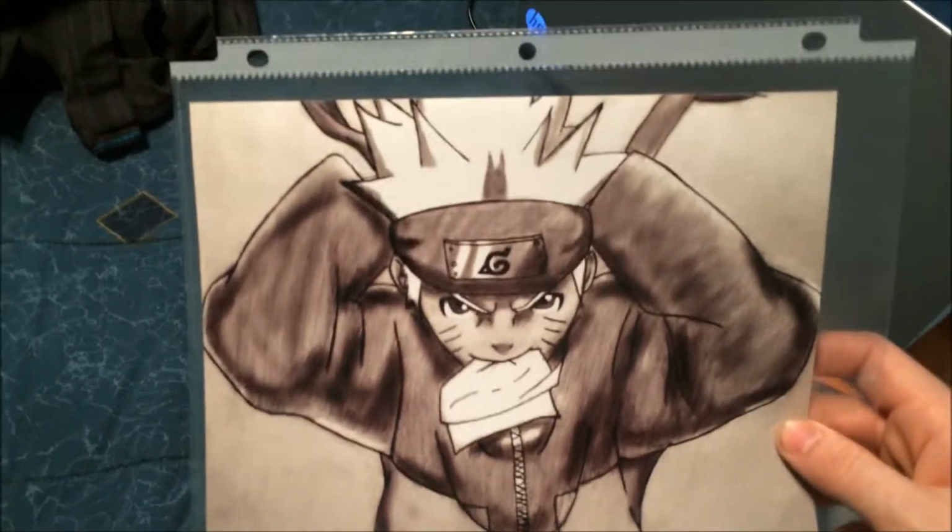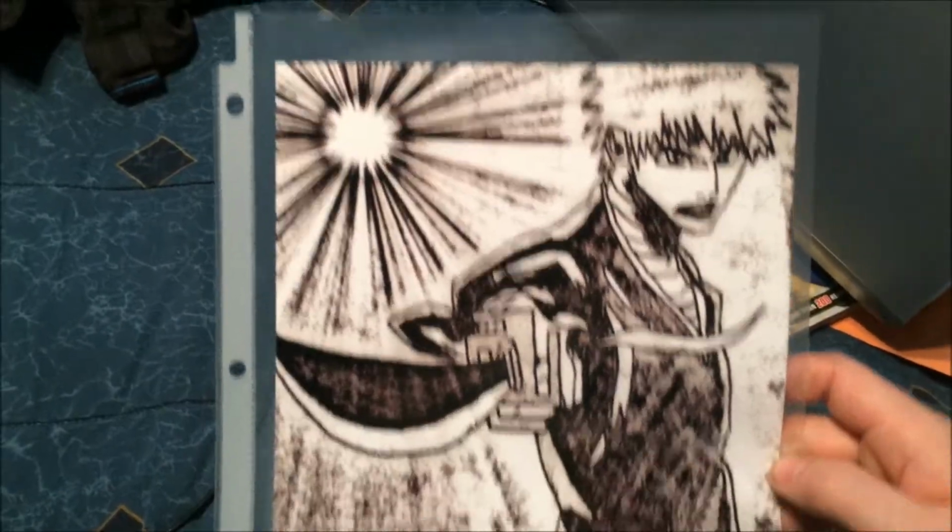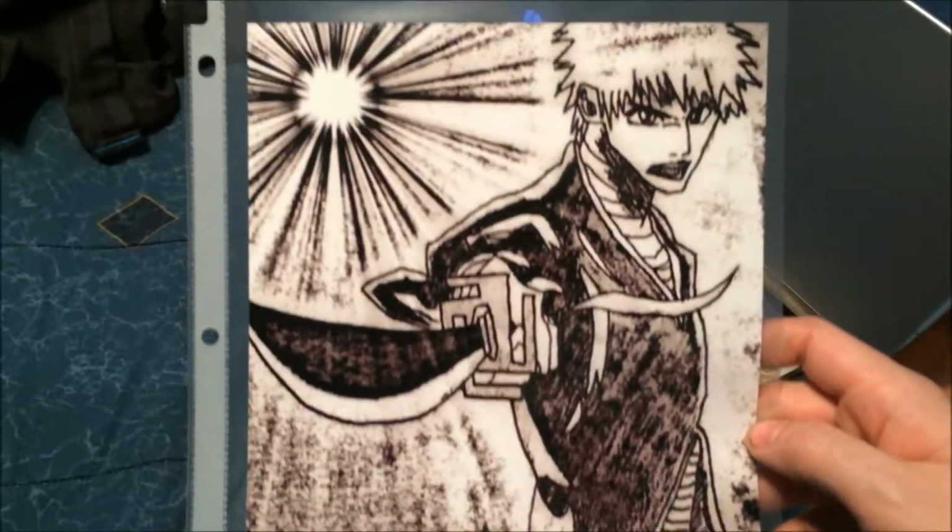Then we have another Naruto. I printed off 40 of these sketches from my computer, and I plan to do more eventually, but that'll be whenever I get back into drawing and start working more on a portfolio.